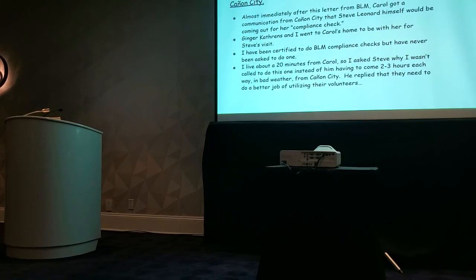And then almost immediately after she got this letter, guess what? She got communication from Canyon City that Steve Leonard himself was coming out to do the compliance check on the horse that she had adopted that fall. So Ginger Catherines and I went to Carol's home to be with her for Steve's visit. She was scared. She said, can they take him away? And we said, no, they're doing everything right, but she wanted backup. It was intimidation. So we went to her home and were there during the visit.